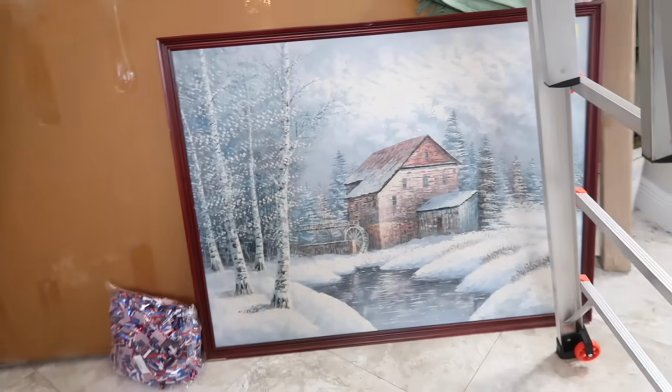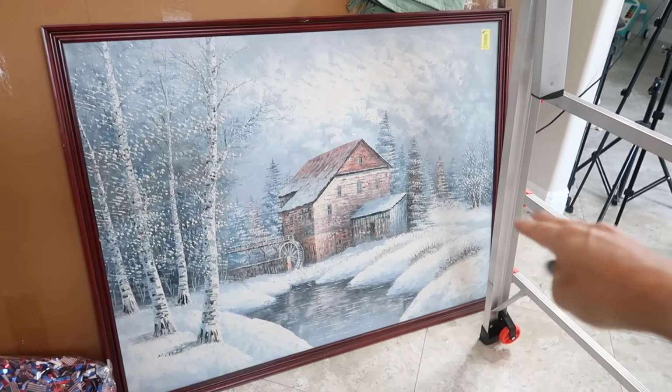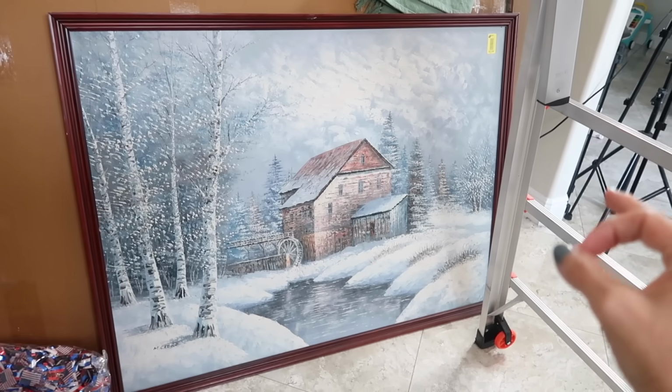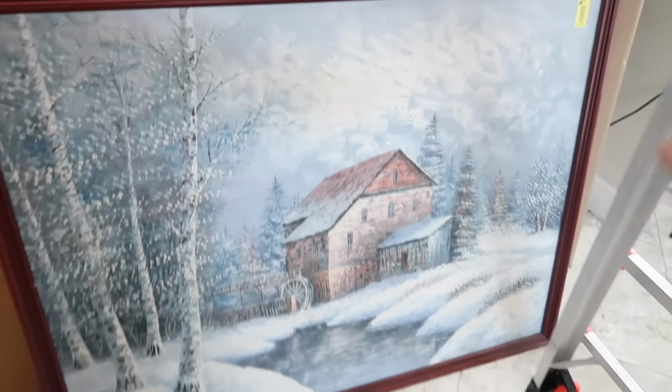So a couple pieces I found. This is the artwork we're gonna put up, just kidding. I needed a large frame, found that at the thrift store for the perfect price because frames are so dang pricey when you buy them new, especially when you get bigger and bigger. I'm going to get rid of that. This is the table we're going to put together.